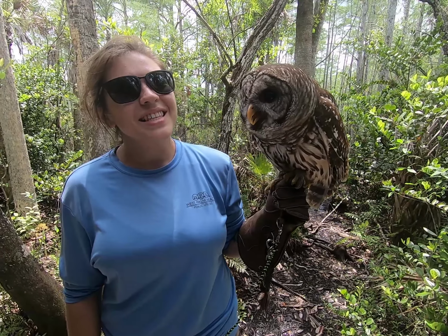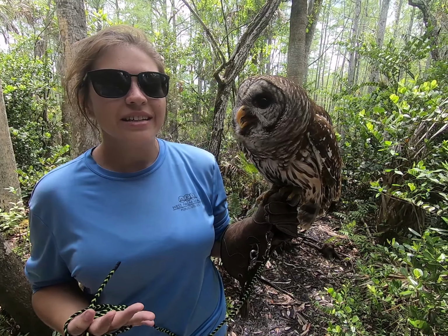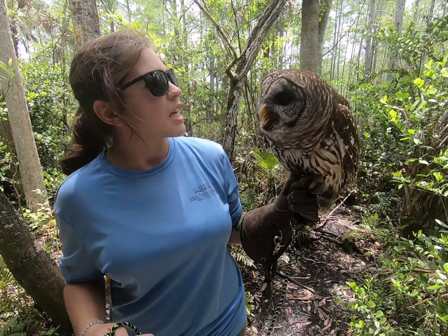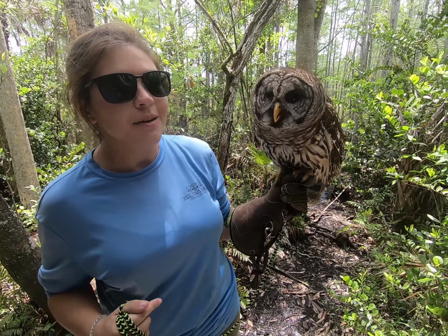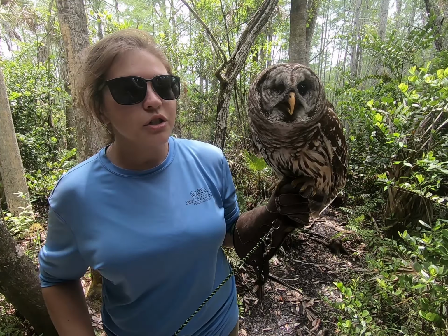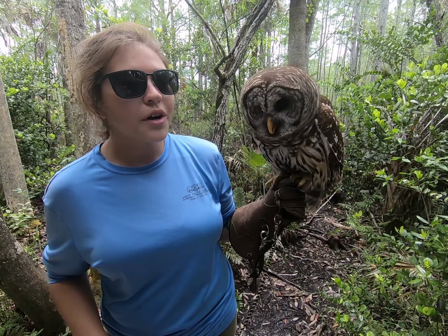Hey guys, welcome to the cypress swamp. So I want to introduce you guys my friend here. Her name is Leela, and she is a barred owl. So her shelter would actually be in the cypress swamps, but mainly up in the cypress trees. So she would actually have two special adaptations. One of them would be silent flight. So see, she'll flap her wings for us.